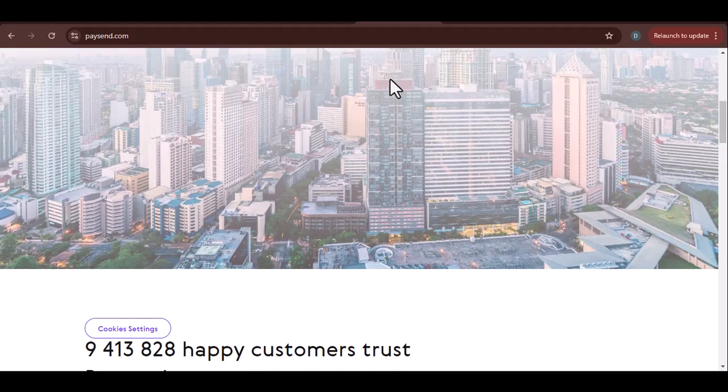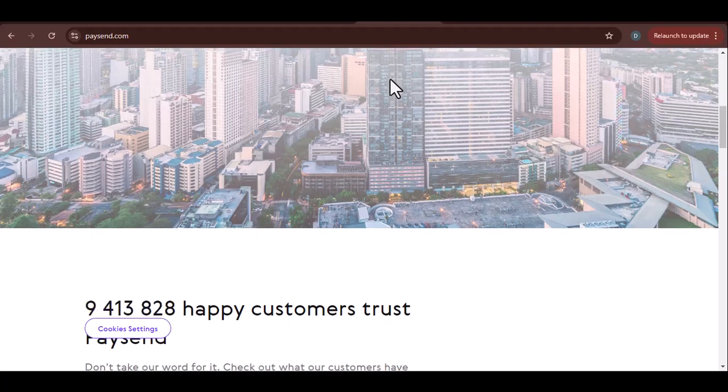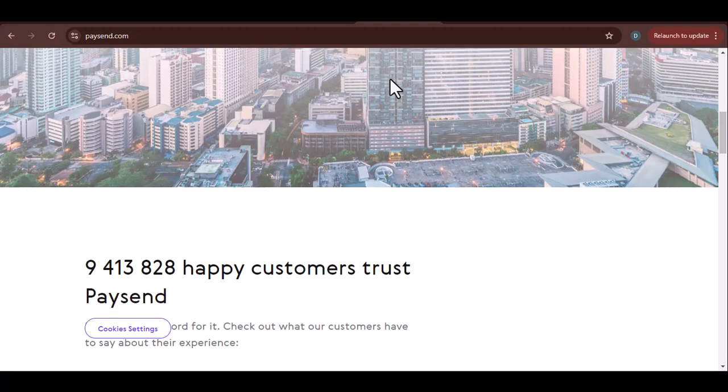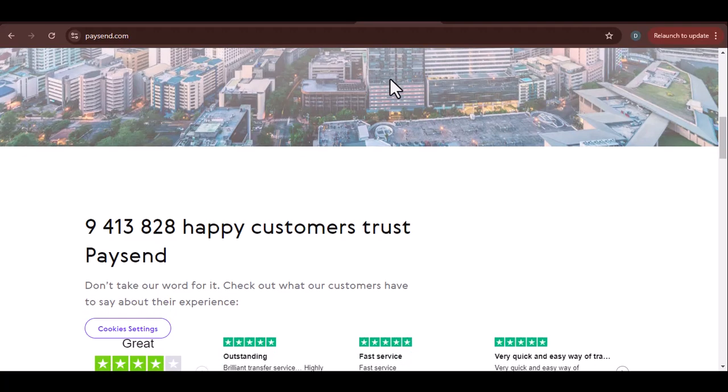The verification process. So, how do you actually get verified on Paysend? Let's break down the process step by step. Meet the requirements. Paysend has specific criteria that you need to meet before you can even apply for verification.